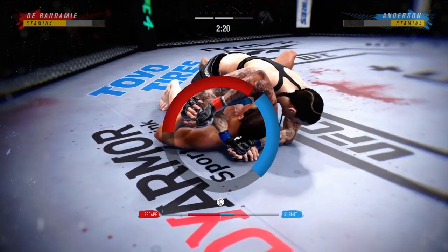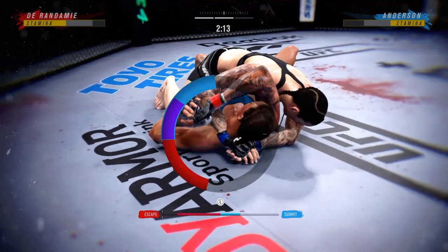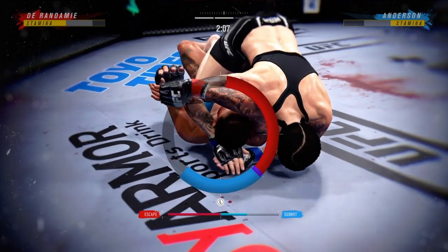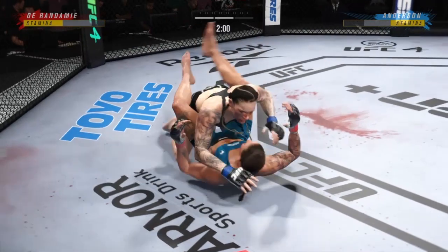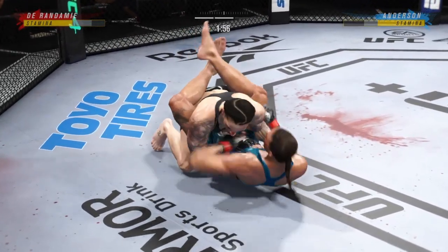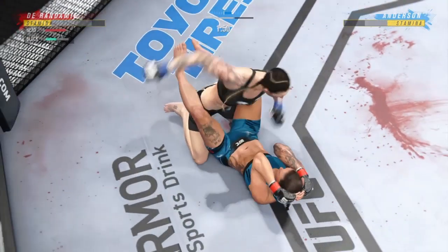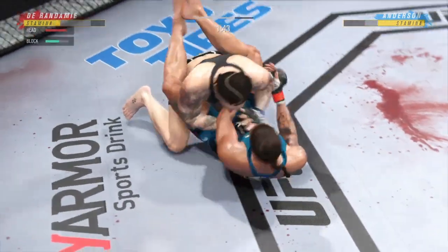Watch triangle, watch triangle. Oh, we're getting a finish here. Nicely done. All right, she postures up here, DC. We'll see if she can get those ground strikes. Watch for the huge elbows that she's known for.